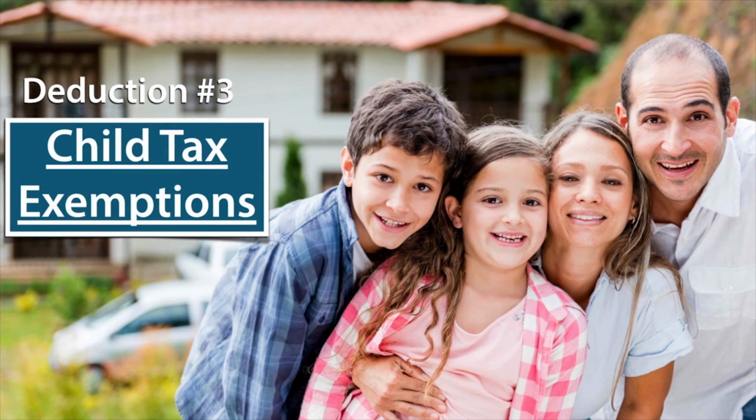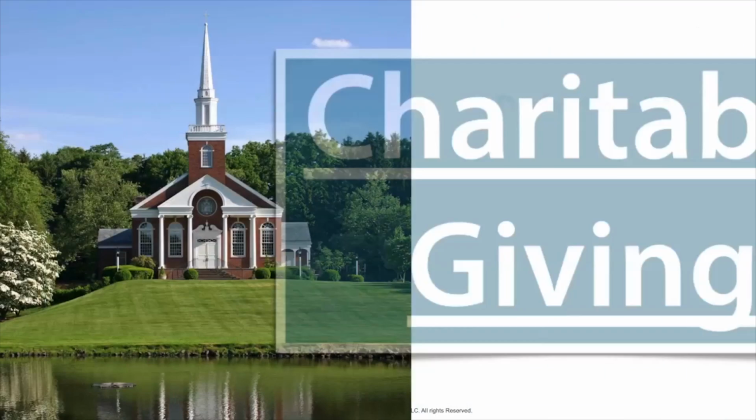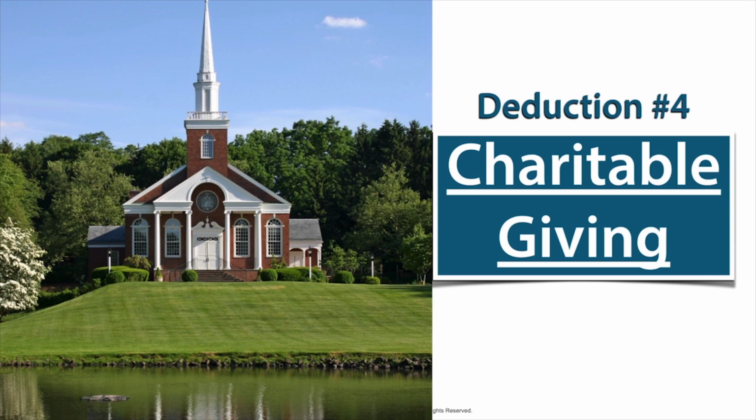Number three, child tax exemptions or child tax credits. When our children are at home, we get to take a nice tax deduction. But when we retire, Lord willing, the kids are long gone, and if they're gone, they take their tax exemption with them. Number four, and finally, our charitable giving. When I worked, I would always give a certain percentage to my church and some of our local charities. But as a retired person, I've got more time on my hands. So I most likely am going to actively volunteer at my church or at the hospital or whatever charity I like.